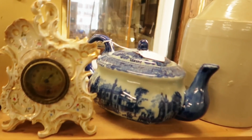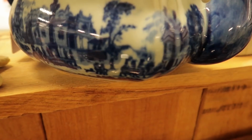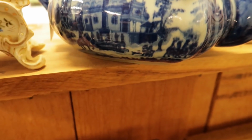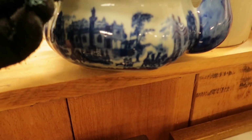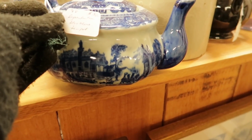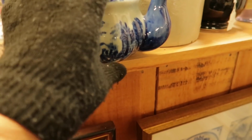What a darling flow blue teapot. It is, I think it's a reproduction, but still it's quite pretty, and it's only, let's see, it's only 25. That's not bad. It's quite pretty. I have to think about that. Can never have enough teapots.